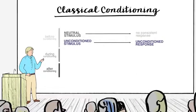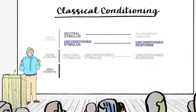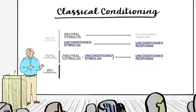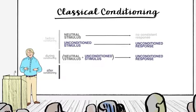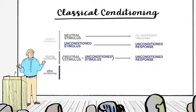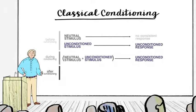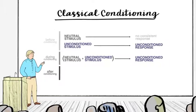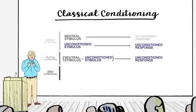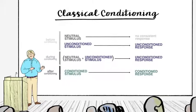Then you have conditioning, or learning. And in conditioning, what you do is you put together the bell and the food. You put together the neutral stimulus and the unconditioned stimulus. The unconditioned stimulus will give rise to unconditioned response, and the neutral stimulus will be paired to the unconditioned stimulus. And the cool thing about this is that over time, if you have these repeated trials going together, soon the bell will go from being a neutral stimulus to being a conditioned stimulus and give rise to the conditioned response.